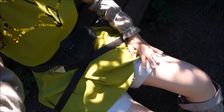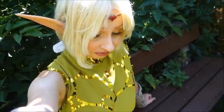I just wanted to address that I'm wearing trousers right now underneath this dress because it is so damn short. It is so short. I'm wearing my Elisetta trousers and I think they kind of match.